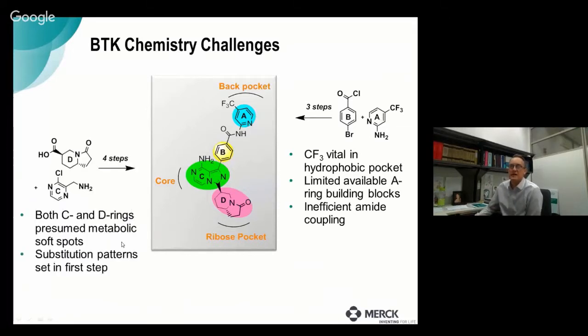Over on the CD ring side, this combination was built through condensation. And so again, the entire intact D ring was essentially coming in as one piece. And as you can see, that would really constrain the ability to do small edits and changes to this structure. Both the C and the D rings were suspected as being the metabolic soft spot. And so the substitution patterns were set in this first step. And so again, this hampers one's ability to make fine edits to the molecule.